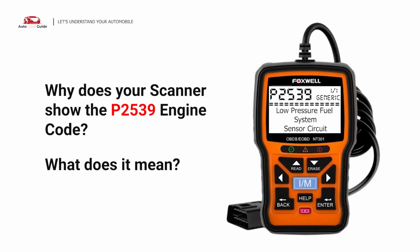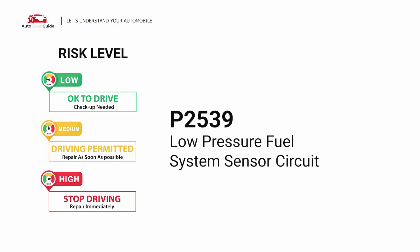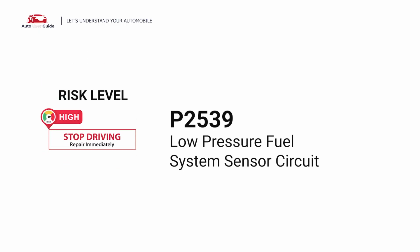Why does your scanner show the P2539 engine code? What does it mean? P2539 is a diagnostic trouble code for low-pressure fuel system sensor circuit.